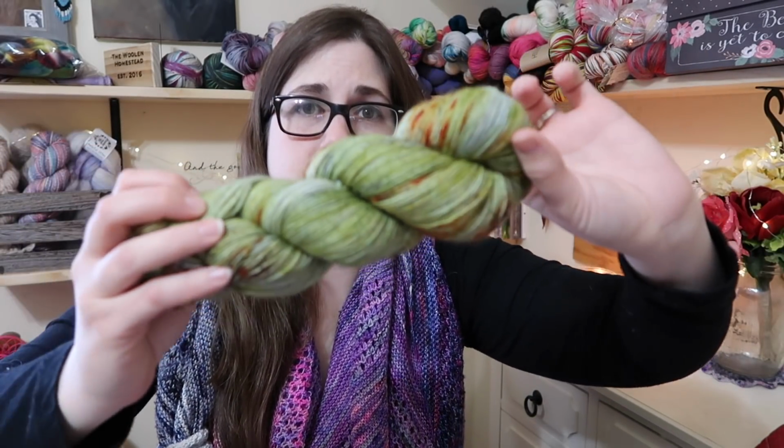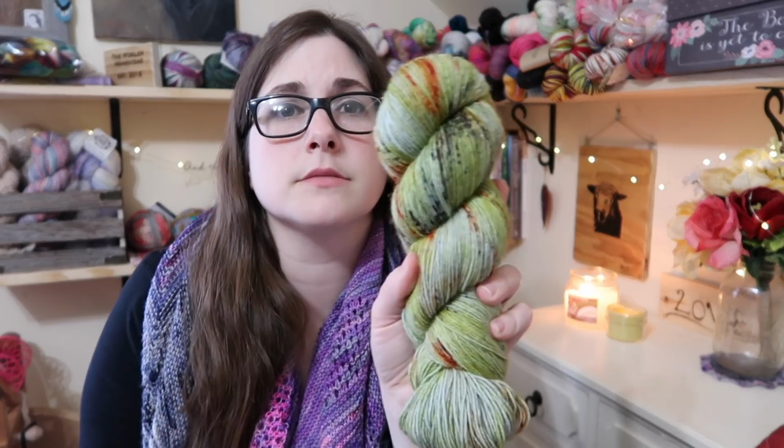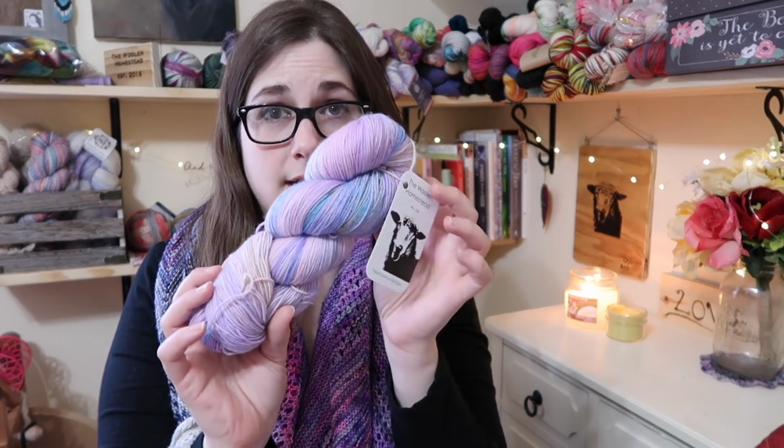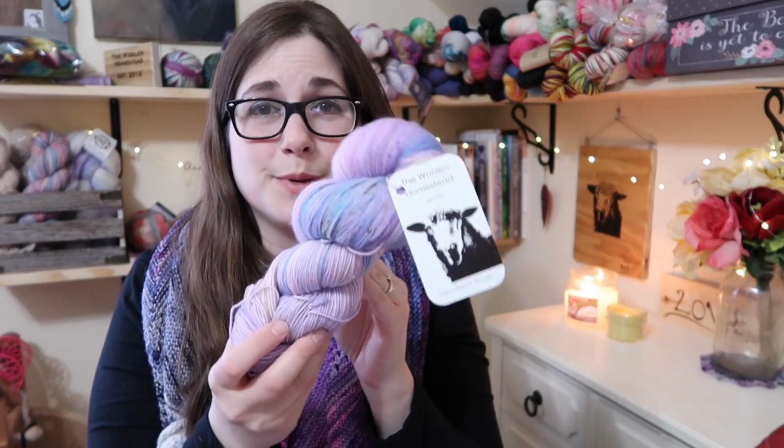Dragon Egg is a nice green base with bits of orange. I just really, really like this a lot. We've got Cotton Candy. Some nice pastels. Pinks and purples and blues.